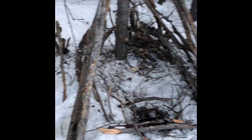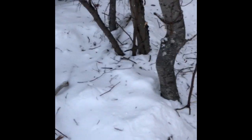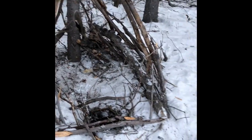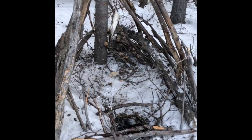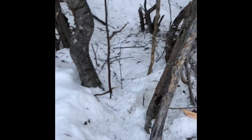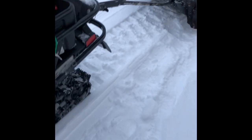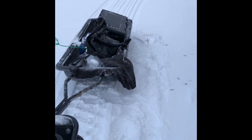With all the commotion here, this whole place reeks of lynx, so any other cat that comes through this area should stop and check this out. That wing alone is plenty enough bait for them. There's another look at the cat. Get him loaded in the sled and go check some more traps.